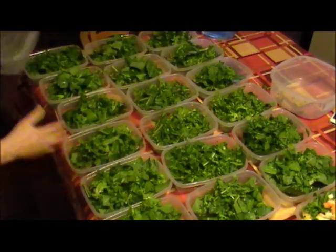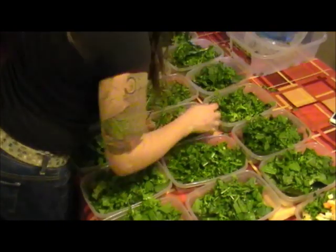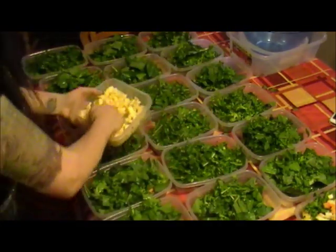Okay, so there's all the greens. Throw those over there, and then I'm going to put in the squashes.